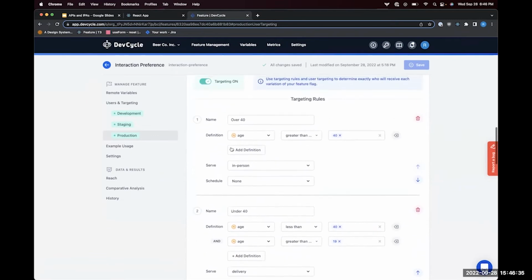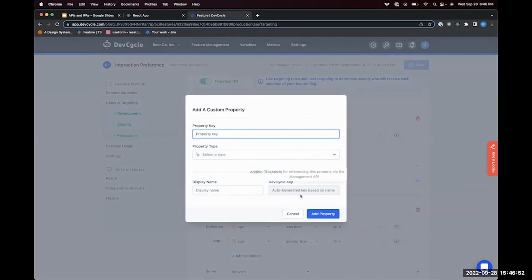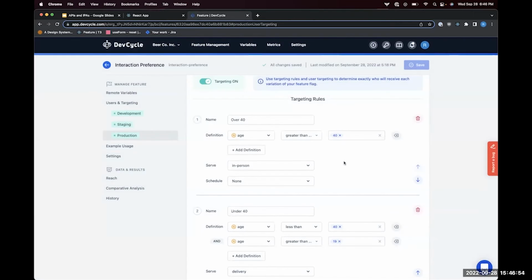The age is an example of a custom property, which is powered by EdgeDB. But you can also use a variety of different user data, things like user ID, email, country, or just create one of your own. So that's really all you need to do to get up and running and get your targeting rules set up.